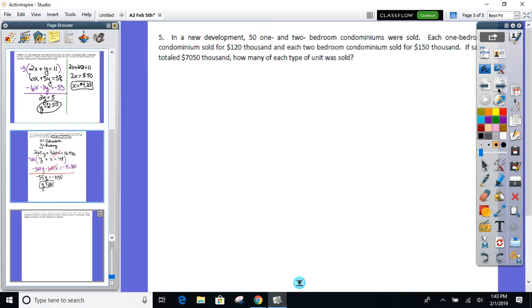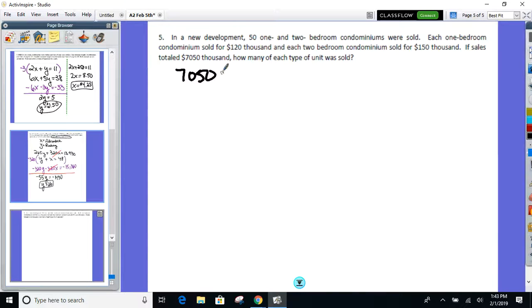All right, last one. Condominiums. Some condos were sold. 1-bedroom and 2-bedroom condominiums. Now you'll see I threw a little wrench into the plans here. I said 120 and I wrote out 1,000 for a 1-bedroom. 2-bedroom, 150,000, and then they totaled. Everyone see that? 7,000, 50,000. If you don't like that, you could just add how many zeros for 1,000? If you don't like the way I wrote that, that's fine. It usually throws kids off. And I'll show you why I did it that way in a second.